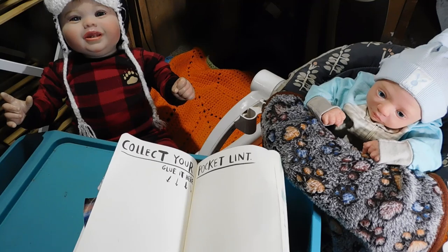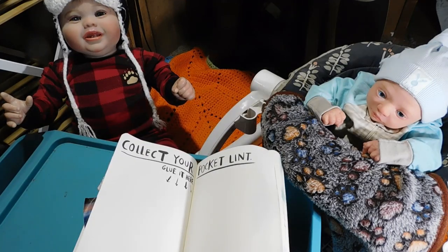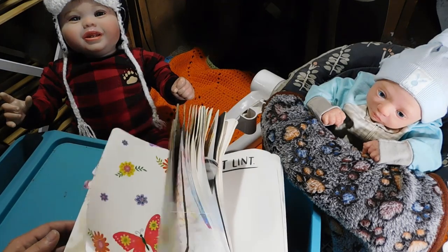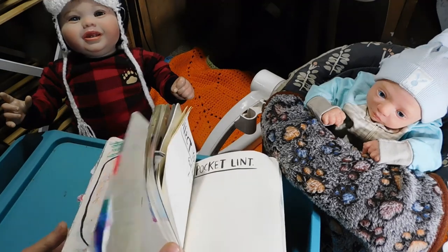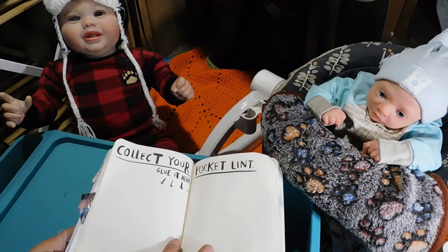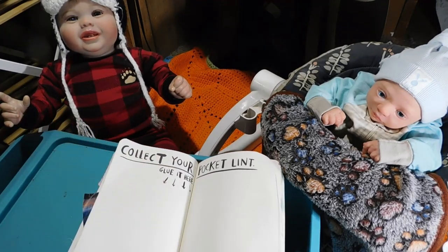And I'm not going to glue it. I know. Special shout out to April. I'm going to use tape, because I found out gluing a lot of stuff in the book is fine, but the pages that you glue, you cannot take them apart. And I want to be able to look at the pages. So that's why I'm going to use tape. So we're going to try to make an angel out of lint. All right, so that is what we are going to do.